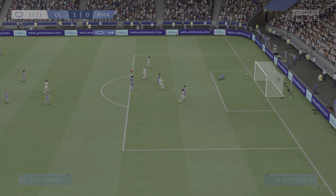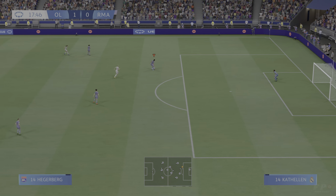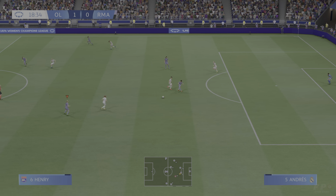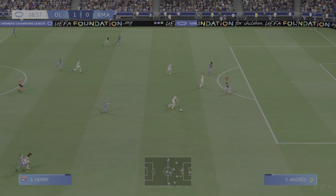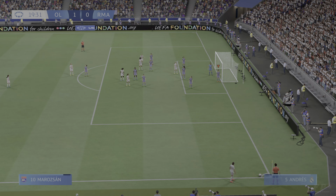Now, can she put this one away? And she opted for power in a bid to beat the keeper. Well, she got the power, she beat the goalkeeper, but unfortunately, she beat the post as well. That's a poor miss. Oh, she's given it away. A long way out. Oh, keeper in control.